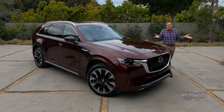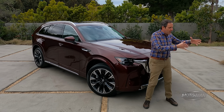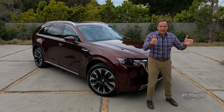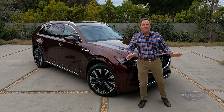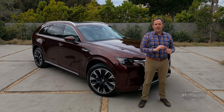So crossovers, everybody's got one, but if you really think about it, there's two different buckets. There's one over here where you get a lot of people and a lot of dogs into front-wheel drive based crossovers. Then over here you get fancy things like BMW, Lexus, Mercedes. However, the lines are about to get blurred from an unlikely source.